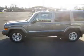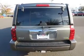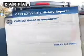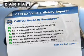There are so many things to remember in our busy lives. Let your vehicle do some of the work for you with memory settings. Know the history on this ride and greatly reduce your buying risk with the included Carfax Vehicle History Report.